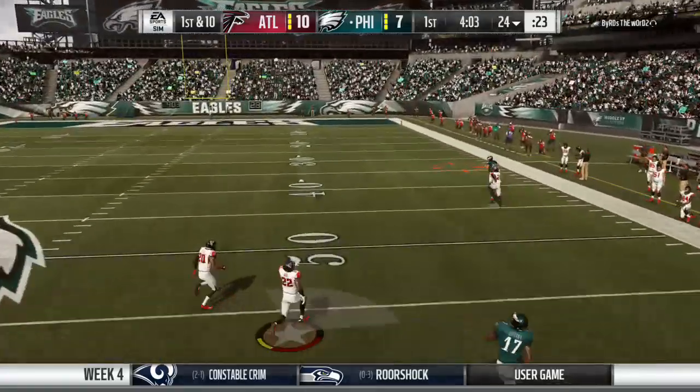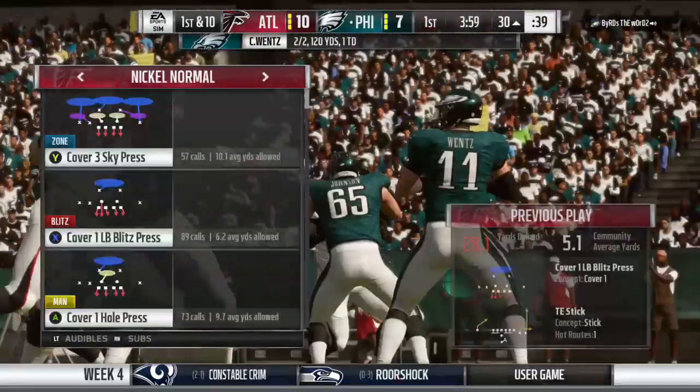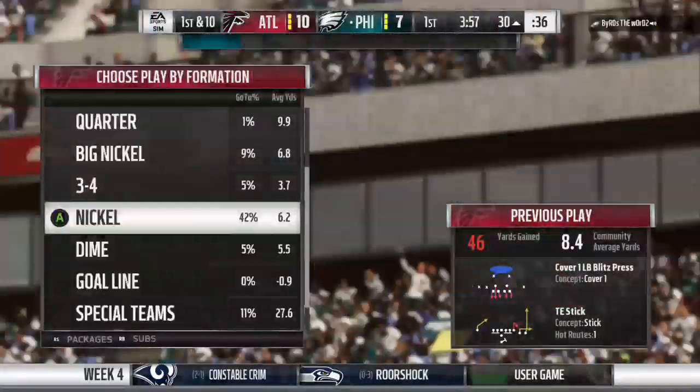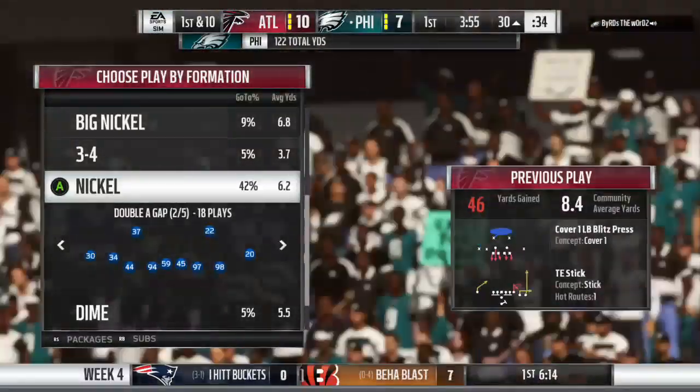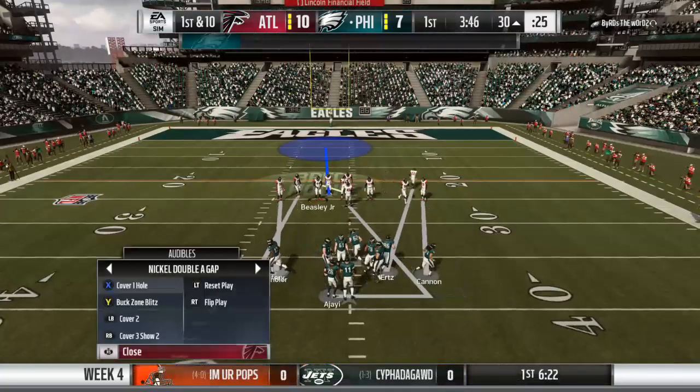He's going to float this one deep right side. And that's caught inside the 35. And he gets all the way down to the 30-yard line. So the defense blitzed. A nice job picking that up, completing the pass.